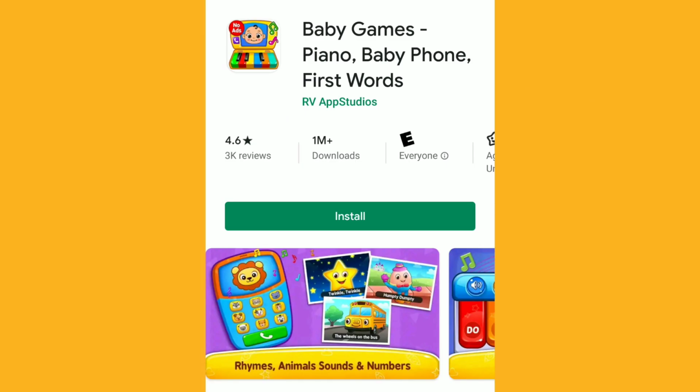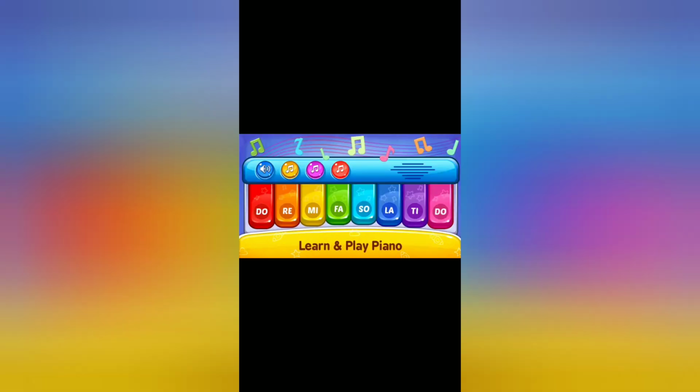Baby games, piano, baby phone, first words. The reason I included this app for language is because language is not just about vocabulary. There's a lot of different ways of expressing their language. This has rhymes, animal sounds, and numbers. So you're pretty much bombarding them with all kinds of vocabulary.